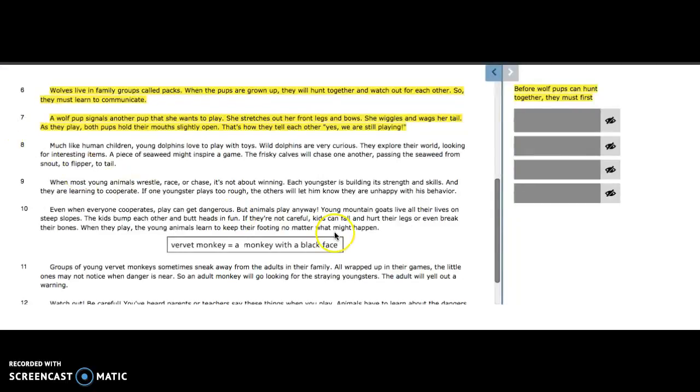All right, let's take a look at our question again. Before wolf pups can hunt together, they must first. I want to encourage you to look back at the highlighted text and see if you could figure out what you think the answer might be to this question. Okay, go ahead and pause the video.